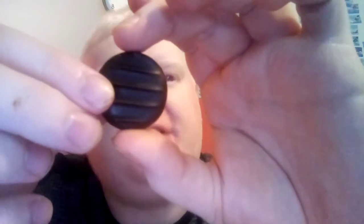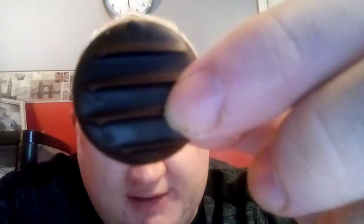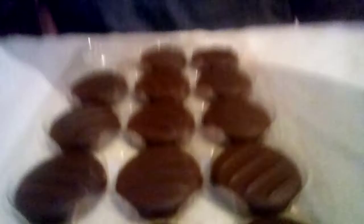I couldn't really compare a size. About the size of a bottle cap, I'd say, if not a little bit bigger. Maybe think of a 2-litre bottle of fizzy drink or whatever. I'd say they're roughly about the size of a bottle cap. What I'll do is I'll eat a full one to get as much from it as possible, and then I'll bite one in half and show you what the inside looks like. So we'll do that now, actually, before these start to melt.